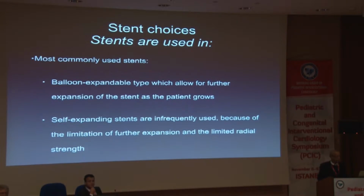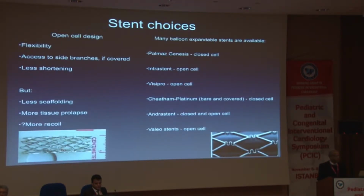Most commonly used are the balloon expandable types, because these stents allow us to redilate at a later date as the patient grows. The other variety, the self-expanding stents, are really used very infrequently because of that limitation of further expansion. And so you would only use them when there is no need to keep pace with the growth of the child in various lesions.